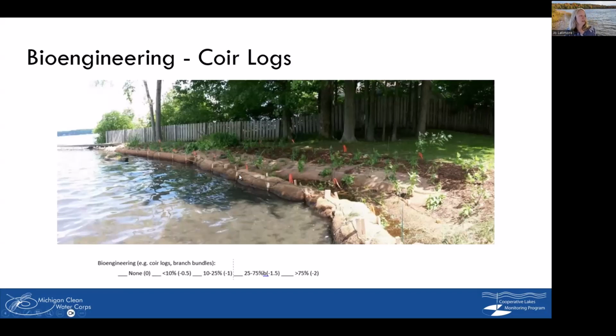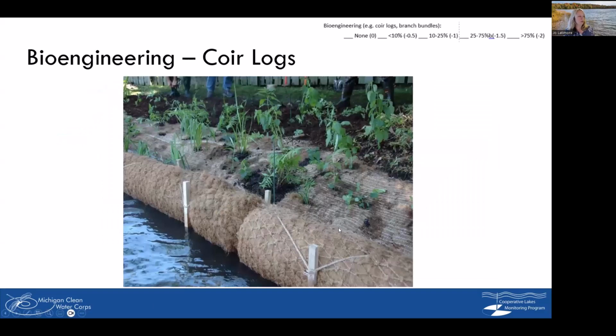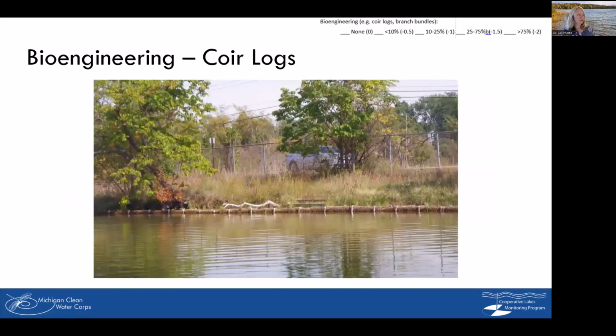In case you're not familiar, these are structures called coir logs. They are made of coconut fiber or other biodegradable fibers, and they're used to temporarily stabilize a shoreline while plants are getting established. You can see up close that plantings have been done and they will grow and their roots will stabilize the soil there eventually, and the coir logs will just biodegrade and won't be necessary anymore. Sometimes you see these done on a large scale. This was a project done by a city along a shoreline they owned that was suffering some erosion.